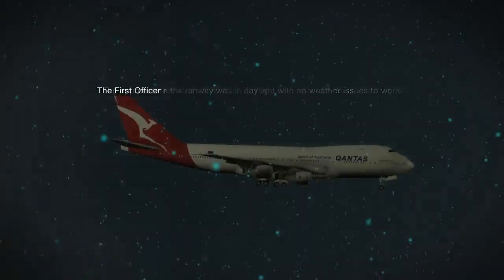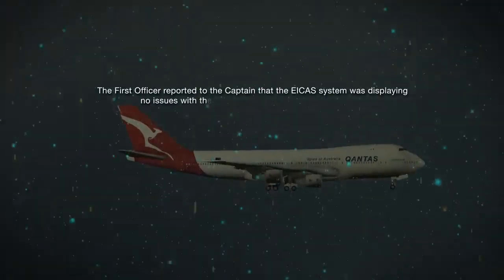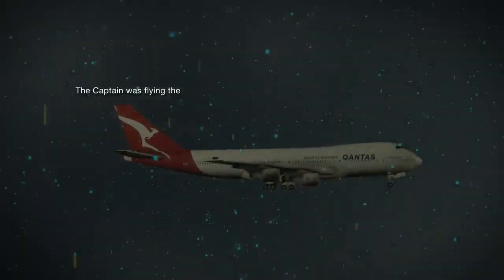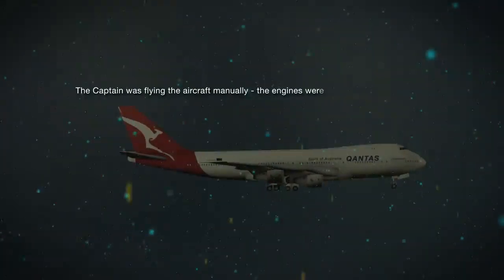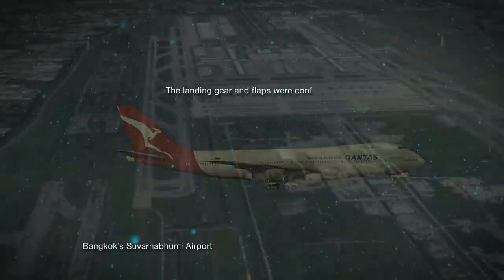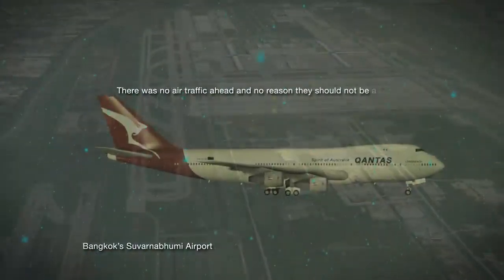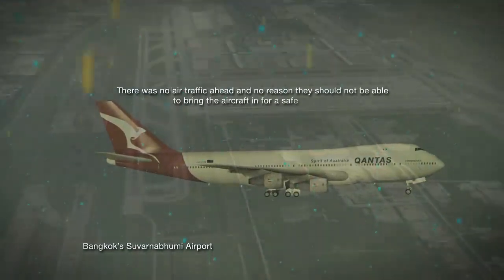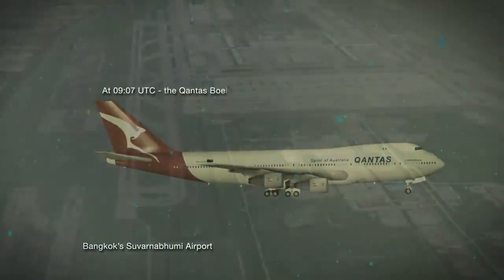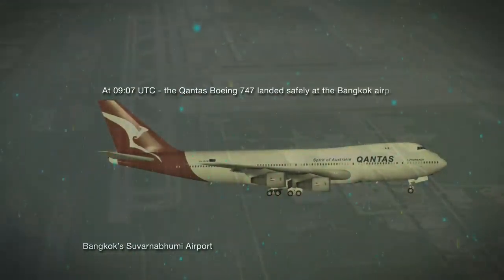The first officer reported to the captain that the ICAS system was displaying no issues with the aircraft that would impact the landing. The captain was flying the aircraft manually. The engines were providing sufficient thrust. The landing gear and flaps were configured. There was no air traffic ahead and no reason they should not be able to bring the aircraft in for a safe landing. At 0907 UTC, the Qantas Boeing 747 landed safely at the Bangkok airport.